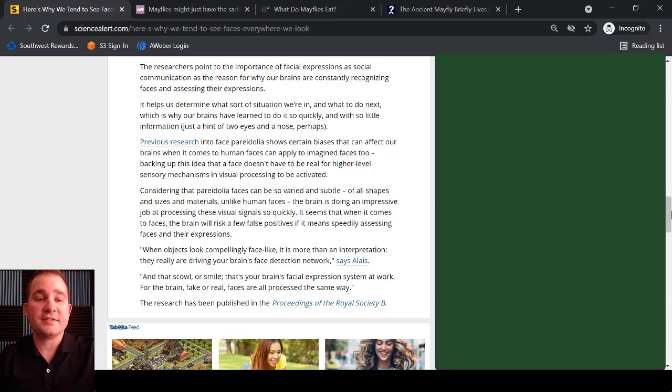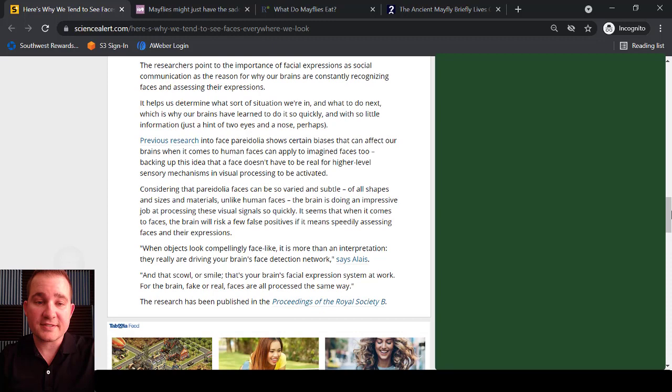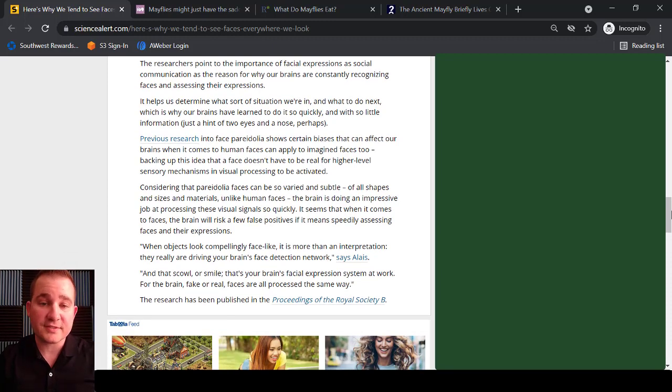They continue to say that considering that pareidolia faces can be so varied and subtle, of all shapes and sizes and materials, unlike human faces, the brain is doing an impressive job at processing these visual signals so quickly. When objects look compellingly face-like, it is more than an interpretation. They really are driving your brain's face detection network, says Elias. And that scowl or smile, that's your brain's facial expression system at work. For the brain, fake or real, faces are all processed in the same way.